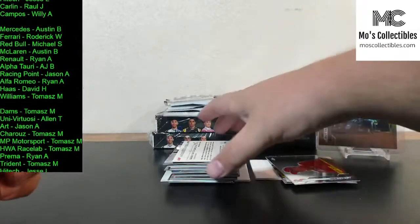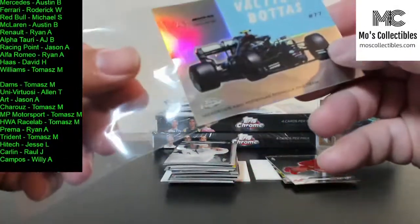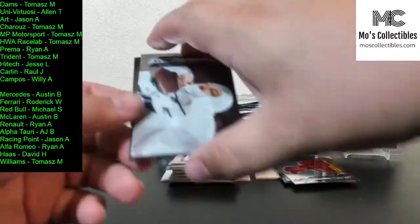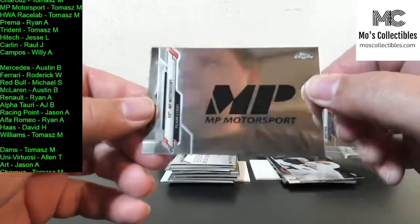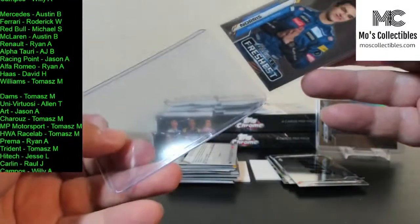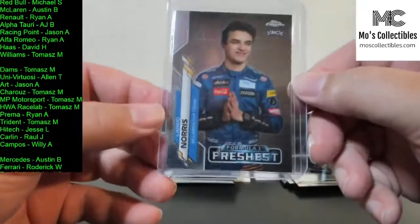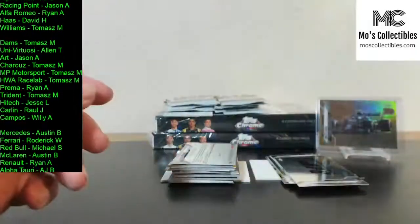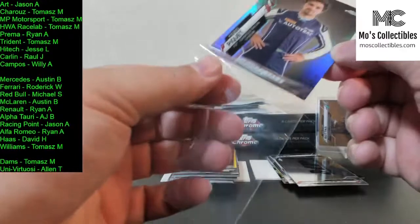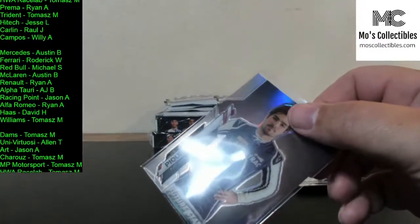Bases for Bottas and Leclerc, driver of the day for Azerbaijan. Then we got a Bottas 54. Kvyat, MP on the logo, and a Lando Norris freshest for McLaren and I believe Austin. Sleeping at the wheel, I did not print out the list today. Pedro Piquet, Future Stars, refractor for Charroux. That is hobbled to Tomas.